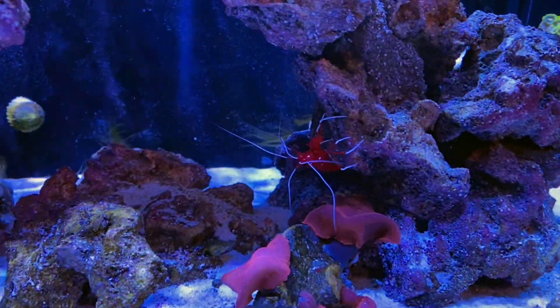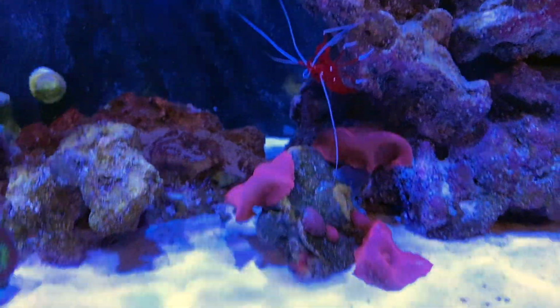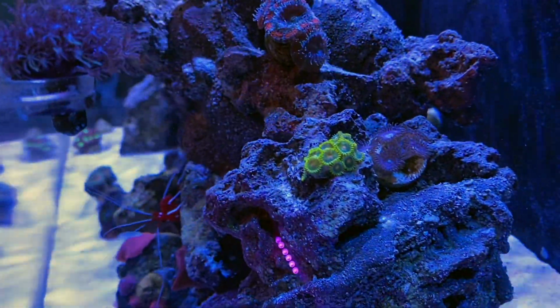Little shrimp there, little mascot. That guy right there, little peppermint shrimp. He is a trip. And some more up here. Tank overall is coming out real nice.